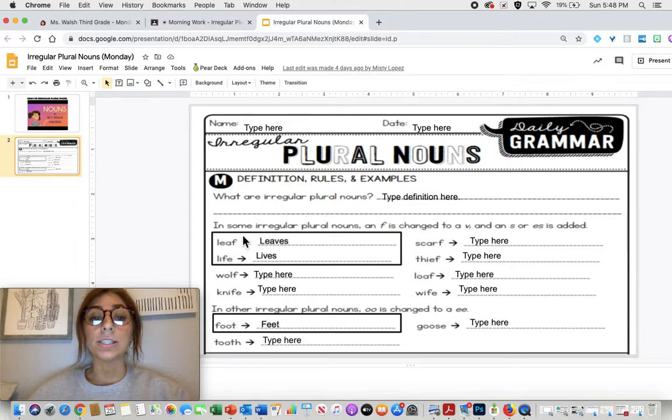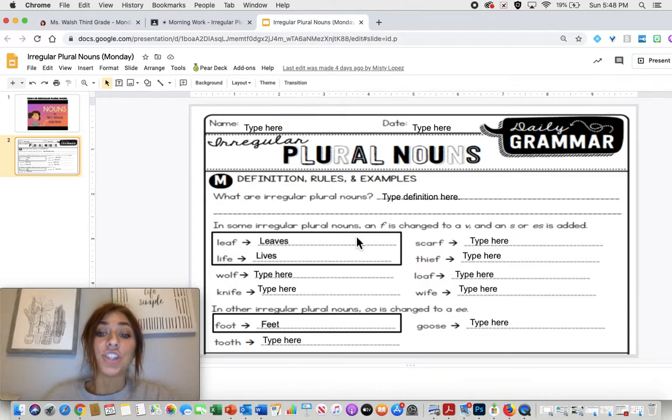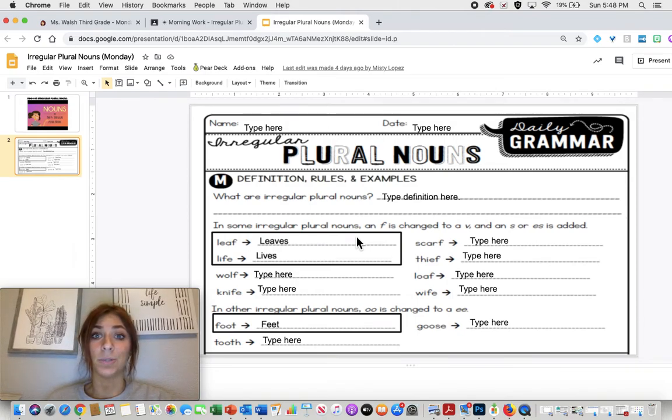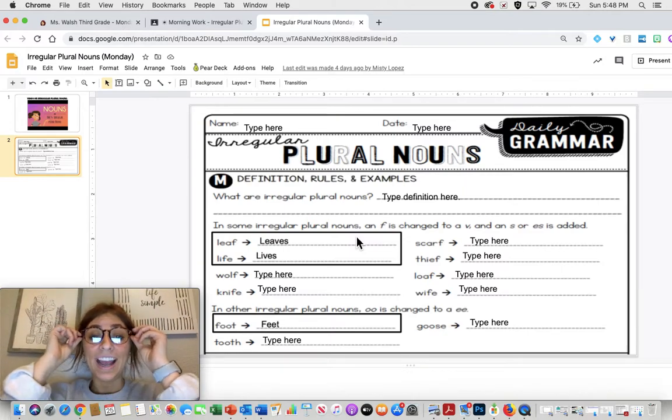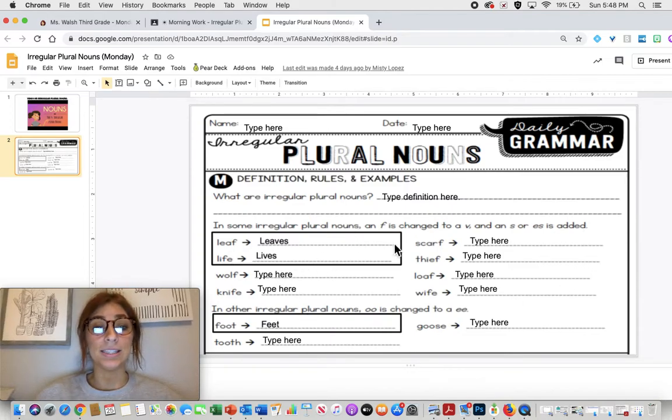Then you're going to see that in some irregular plural nouns, as it says, an F is changed to a V and an S or ES is added. So sometimes you just add an S and sometimes you add ES. And so it shows you exactly what it means. So for example, leaf, it ends in an F, and so it changes to a V, and then because there was no E to begin with, it added ES. But for life, it turned the F to a V, and it already ended in an E, so you just add an S. And so keep that in mind for these examples up here.